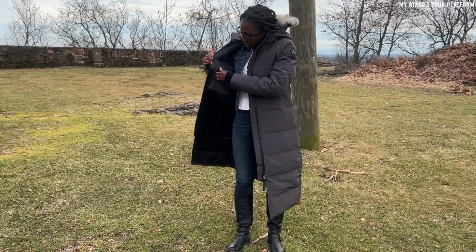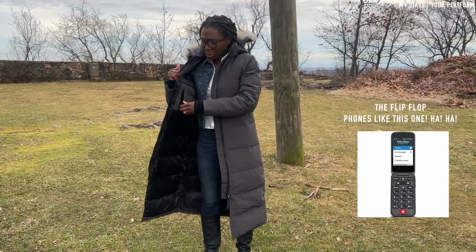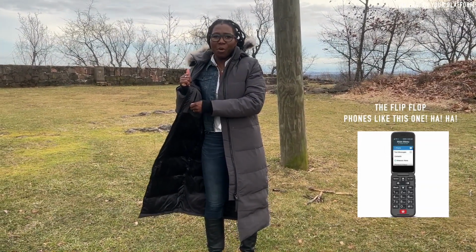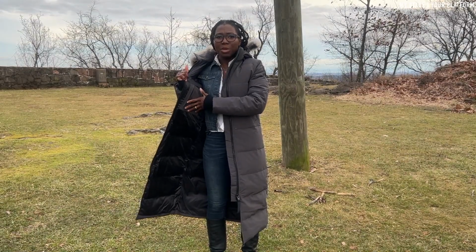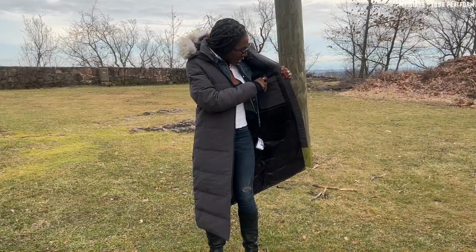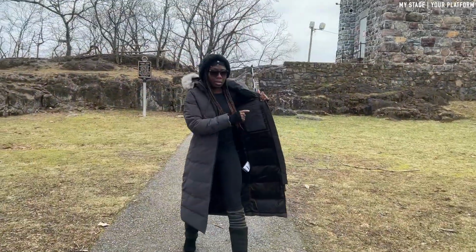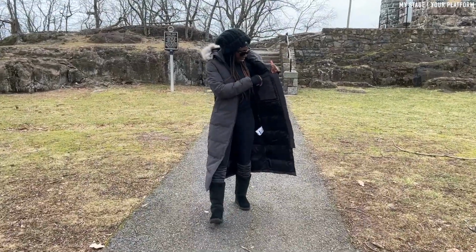Okay, let's move on. So the two interior pockets are bigger than the exterior ones, so that's why it's best to put your phone in the drop-in closure pocket on the left, which is supported by Velcro. That should definitely fit your phone completely and comfortably.